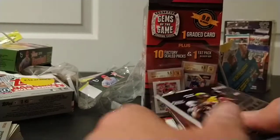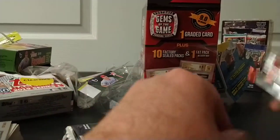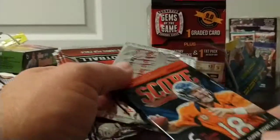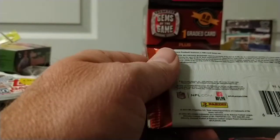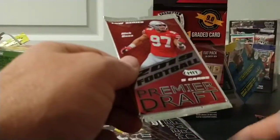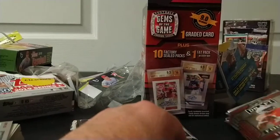Back at 10, and it gives you these packs here. So let's see what we got. These two look like hits. Another hit. Score 2015, I believe this was 2015. The ones I got yesterday were 2014. And then we got Premier Draft, Leaf Draft 2019. What I did yesterday is I went through these hits. Pulled absolutely nothing yesterday. Embarrassing. Let's see what happens here.